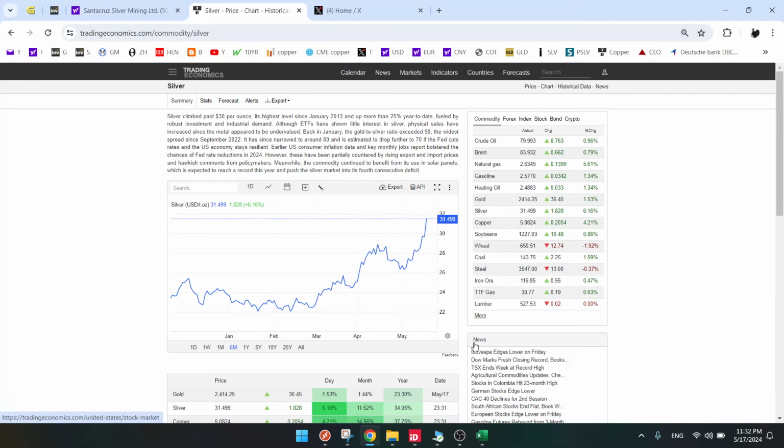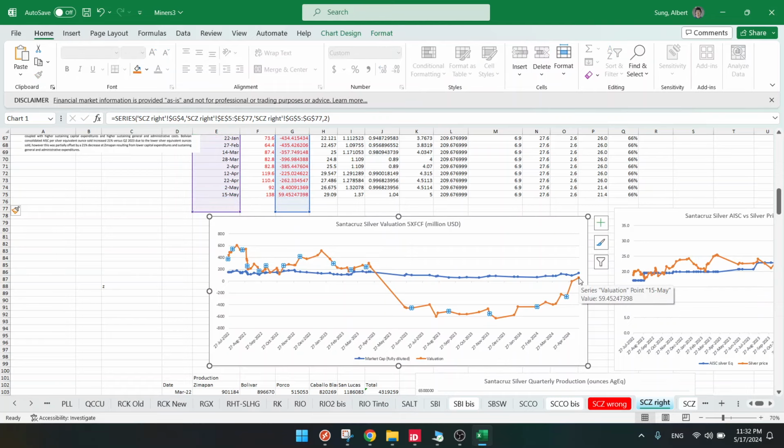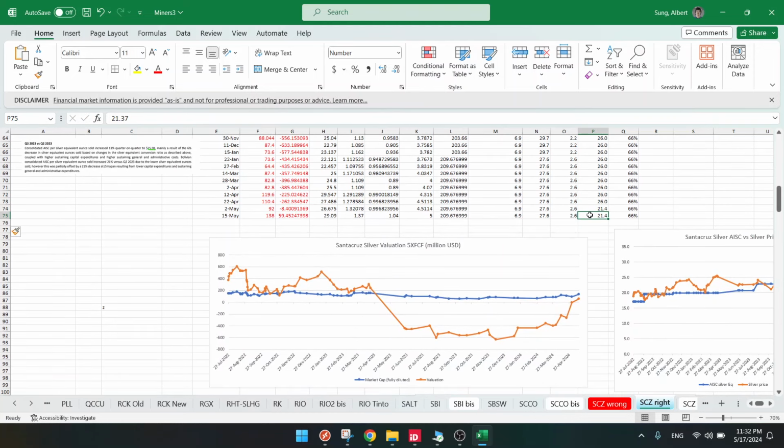So let's look at the fundamentals of Santacruz silver. So as of 15 May, Santacruz silver is actually making money. So here it is gone up, and that's because their costs have gone down. All-in sustaining costs: it was 26, now it's 21. So that's very good. They managed to reduce the costs. Of course, they did sell a bit more than usual, but yeah, it is an improvement. We have to say that.